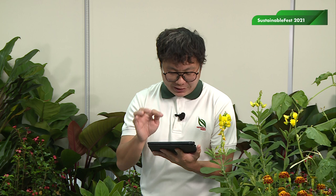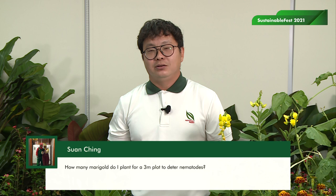Okay, Xuan Qing asked this question. How many marigolds do I need to plant in the plot? I would say that if you want to put marigolds into the plot to get rid of nematodes, if you can afford it, clear the whole plot and plant nothing but marigolds. Okay? That is a good way. One or two may not work so well. All right?